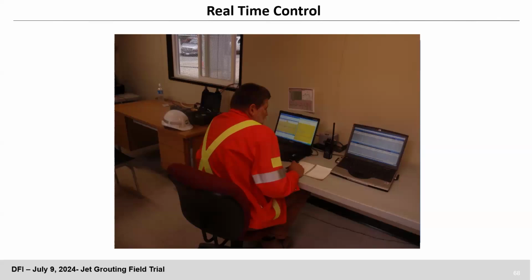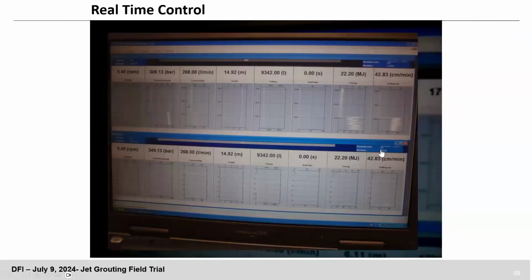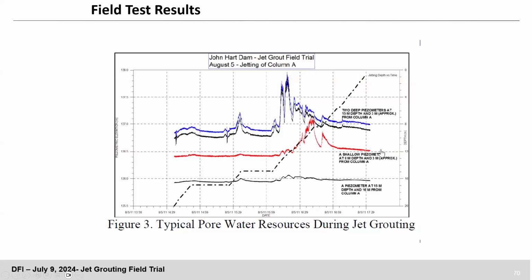Real-time control. So this was our Cape Canaveral control room. We had one person full-time engaged there, and he can see on the two screens the piezometer reading in real time at the same time as the jet grouting execution. This is the parameters of the jet grouting in real time on a screen in the Canaveral. And here we are able to graph the behavior of the pore pressure.